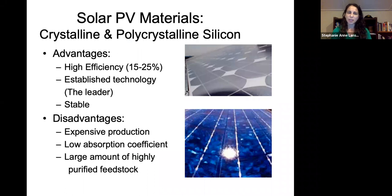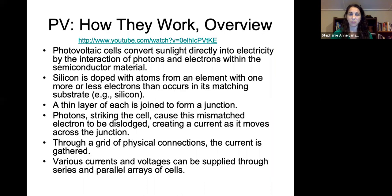So again, when we're looking at this crystalline silicon, we have high efficiency rates. It's the established technology that we're using right now, and it's very stable. The disadvantages: it is a bit more expensive to produce. We need this lattice structure. It has a fairly low absorbance coefficient compared to some of the other elements that we may need to use, and it needs a lot of purified silicon, but it is the industry leader in material that we use for PV panels. So again, how do PV panels work?